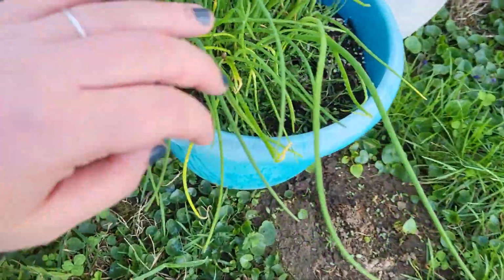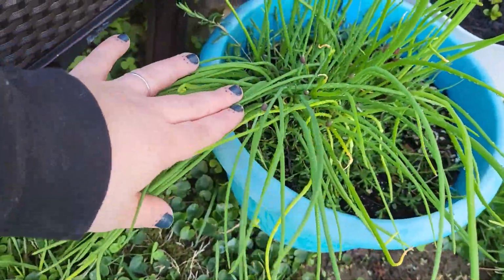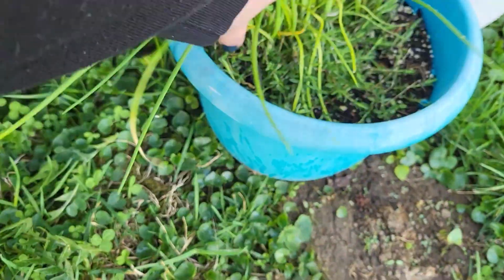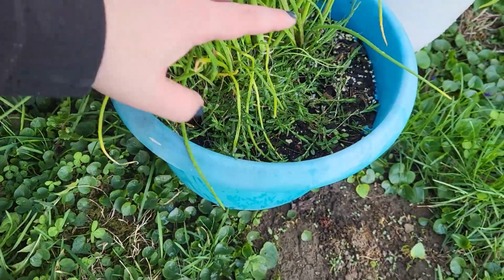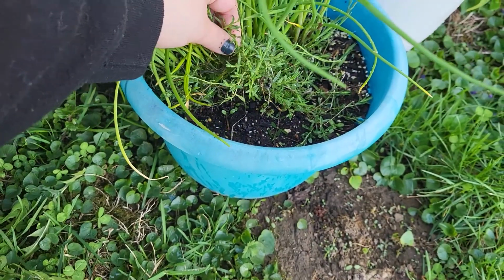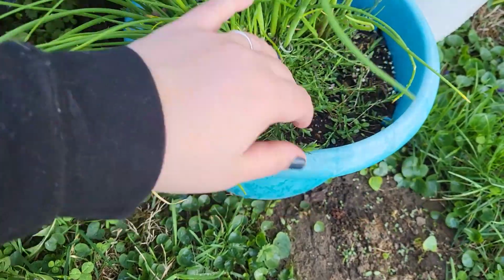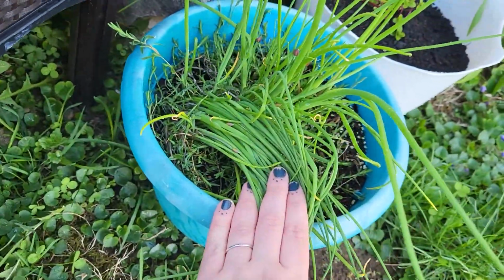Here's some chives that came back from last year, and it's kind of cool. You can see some little sprouts coming up. And then I think savory is planted under this. I vaguely remember planting some of that in this pot. So yeah, kind of cool. They're just kind of all tangled together in there.